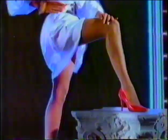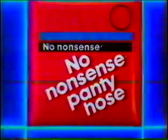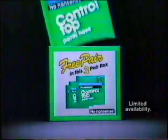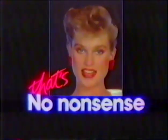No-nonsense pantyhose. The first pantyhose with 16-point contouring fits you like nothing else. Shapes itself perfectly from your ankle all the way to your waist. No-nonsense fits like no other pantyhose. And now buy 2 pair of no-nonsense control top and get 1 pair free inside special boxes on display. And that's no-nonsense.